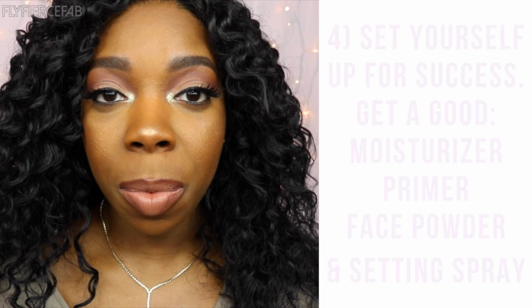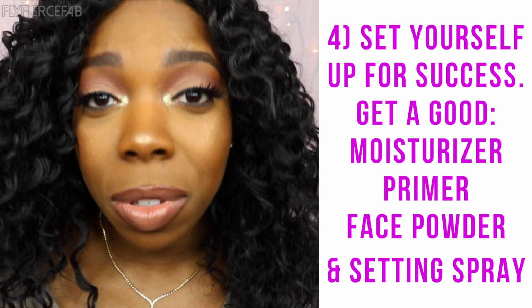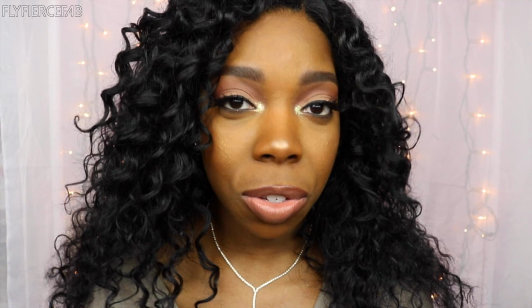So my foundation tip number 4 is to set yourself up for success with your application. You still have to moisturize your face. You can never skip moisturizing your face. It's just not good for your skin at all. Also, make sure you have a good primer that caters to your skin's needs.